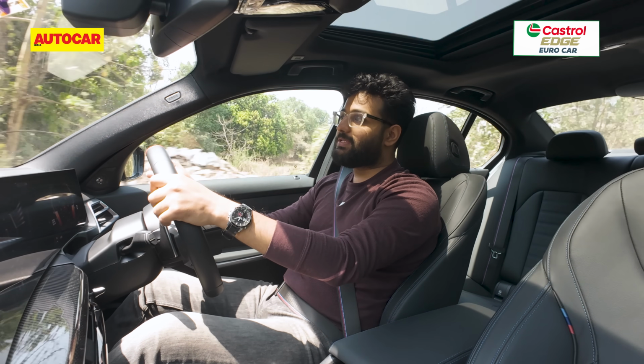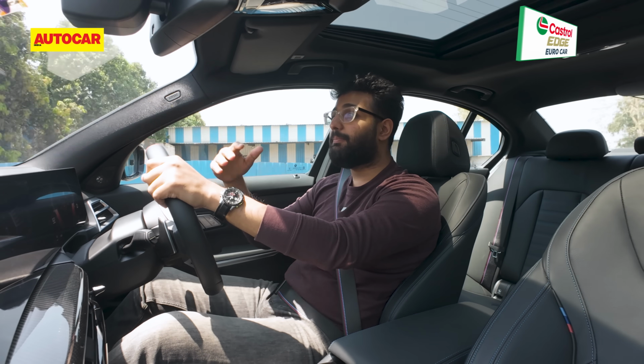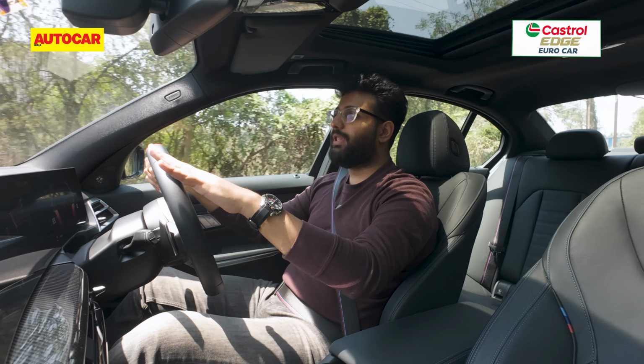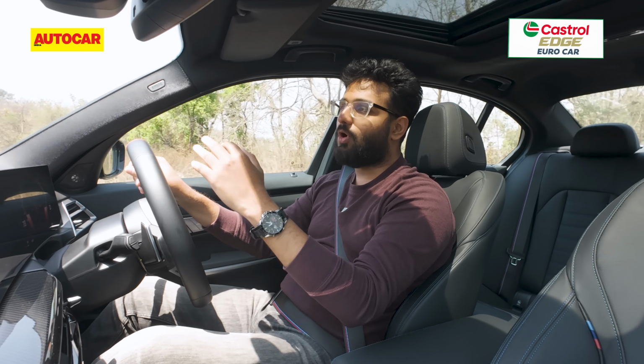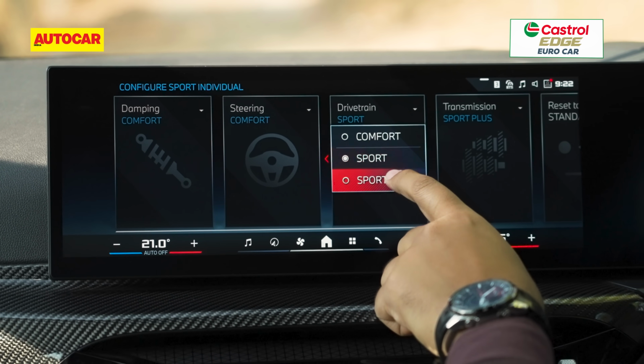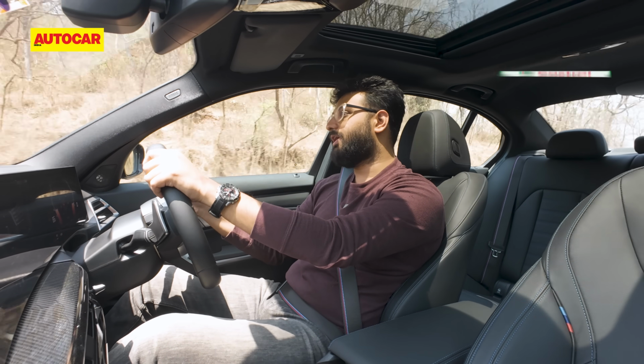Now obviously in Sport Plus, the gear shifts are aggressive, but if you want to just tame it down, you're driving in the city bumper to bumper, you don't want those jerky reactions, you can tone that down as well. And what's really nice is that it's not too complicated. You can adjust the settings in one go and just leave it at that. You don't have to every time go into menus and sub-menus trying to figure it out.